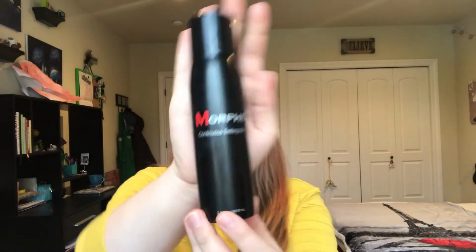I'm going to go in with my Morphe Continuous Setting Mist. I got this because James Charles made me buy it because he uses it all the time. It's also less than half the price of the MAC Prep and Prime Fix Plus.